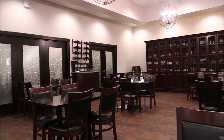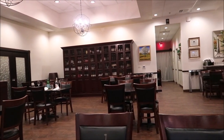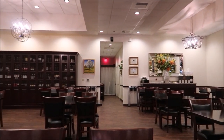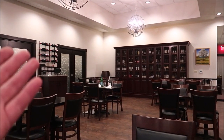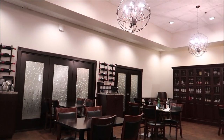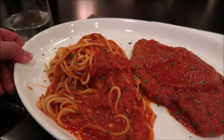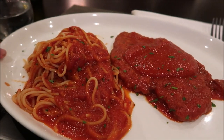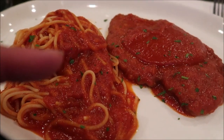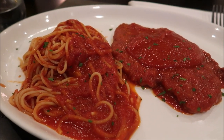Very nice dining room in here. All tables, just very quiet. I am the only one in here now, so I didn't want to show before because there was a table sitting over there. And I like it in here. Very nice lights. Oh yeah, and there it is, the main course. Pasta looks good. Chicken looks good. I'm excited to try this.